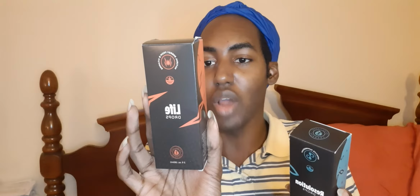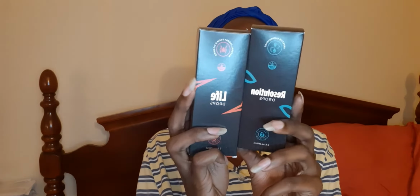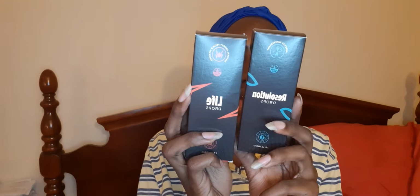Place one dropper under the tongue for 30 seconds and swallow. Best used with the Resolution Drops, which is this right here. Shake well before use. Do not eat or drink 15 minutes before or after taking the drops. This will help curb your appetite. This duo right here, honey, they say it's the lipo in the bottle. People been dropping weight left and right.